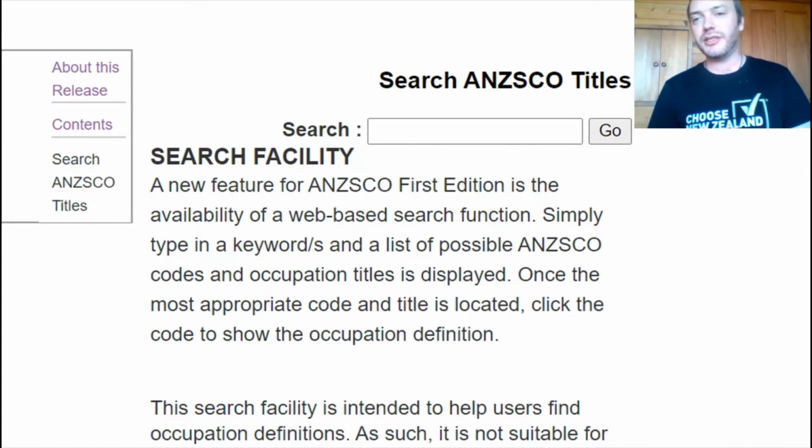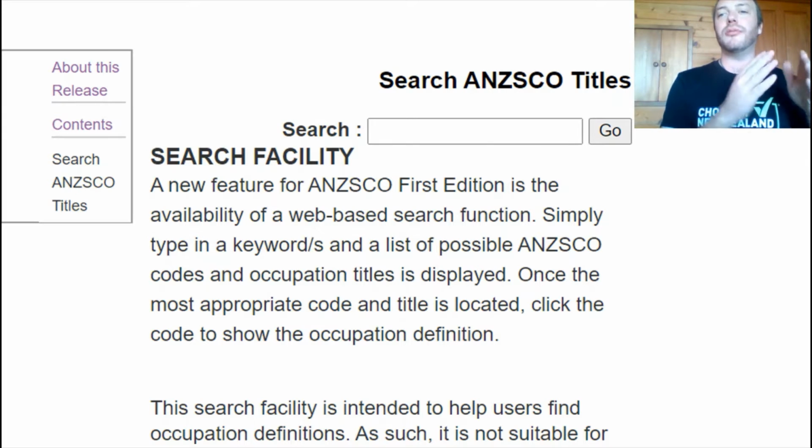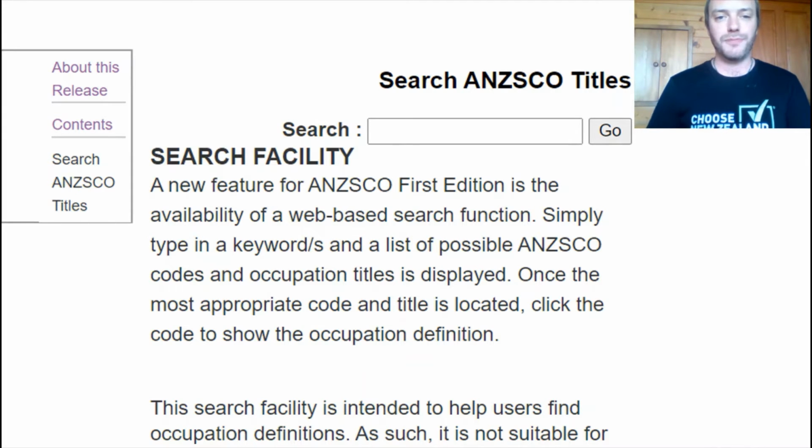It is a database of jobs that is used by Immigration New Zealand to tell apart who are the receptionists, who are the PAs, who are the managers, who are the supervisors, etc. Very important site. You can find it just on Google, ANZSCO. You will get a link to a website that looks like this.